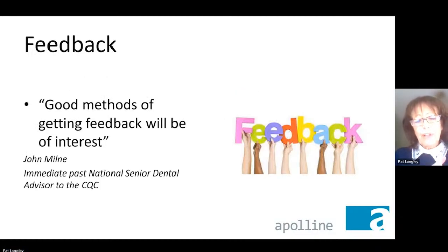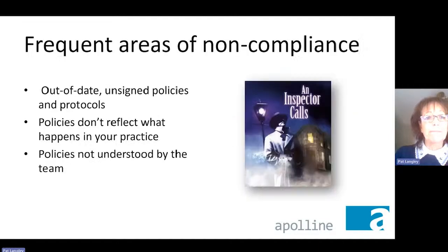And finally, the reason for looking at getting really good feedback is something that John Milne said to me just before he left his post as National Senior Dental Advisor to the CQC. And this is a direct quote from John: good methods of getting feedback will be of interest. But as I said at the beginning, don't do this because the CQC want you to do it. Do it because it is essential to the success of your business.